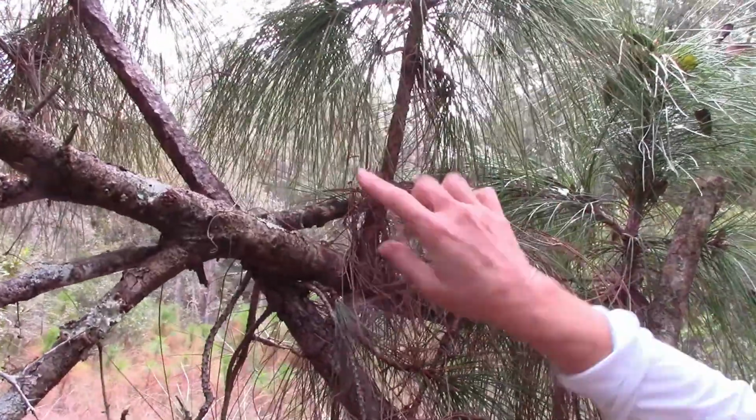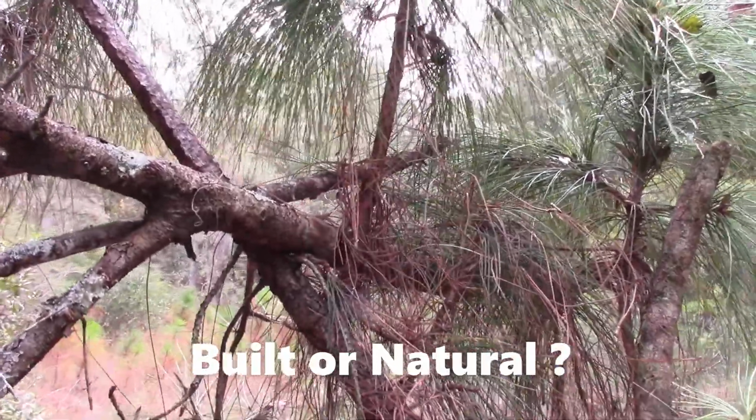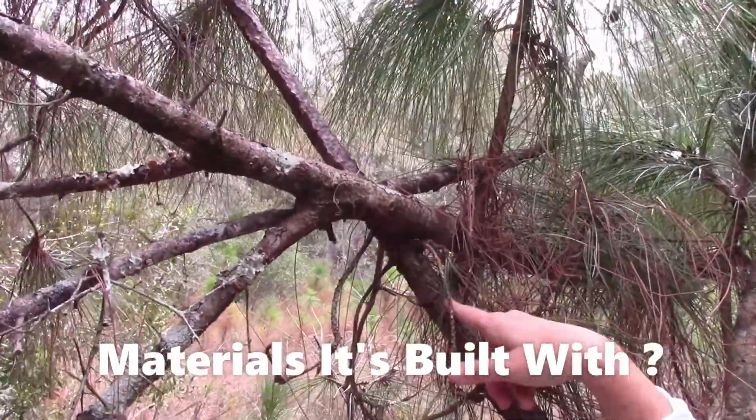This branch, and how did this get in here between this? Oh yeah, it looks like it's placed in there. Have you ever watched this video? This is an oak. Yeah, that's oak. This is a pine, and that's pine.